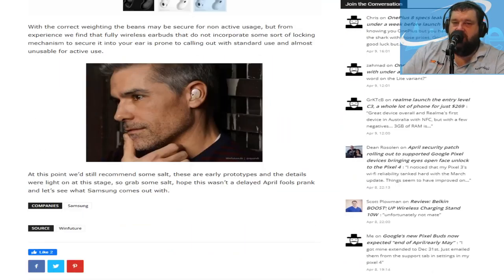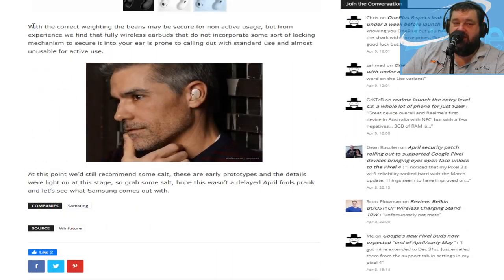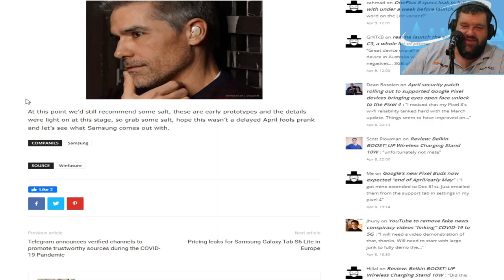And with the correct weighting, it may be secure for non-active usage, but the experience of fully wireless earbuds that do not incorporate some sort of locking mechanism to secure them to your ear is that they're prone to falling out, and standard use almost unusable. You don't want to go jogging with them. Yeah, that's a really long way. That entire paragraph could have been summed up in six words. Don't jog. Yeah.